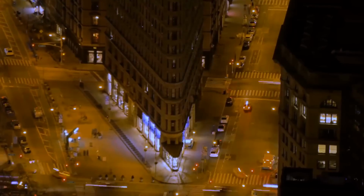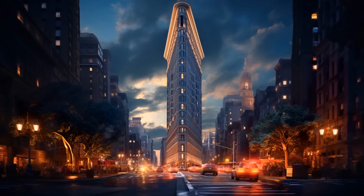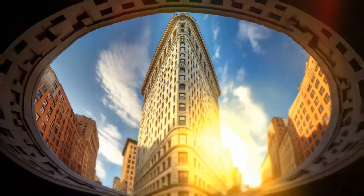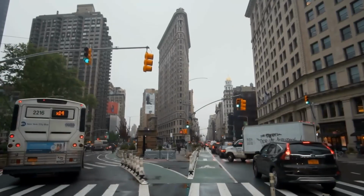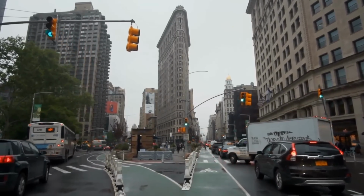The age of the Flatiron building is only around 121 years, but this famous and beloved symbol of New York has survived so many chapters, from challenging traditional architecture to surviving multiple crises, including the Great Depression. So, chances are that this iconic tower will surprise us in the future.